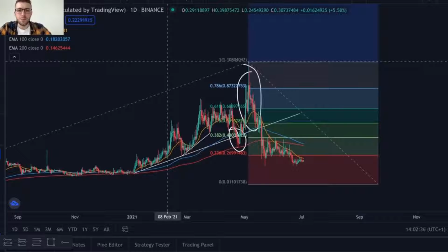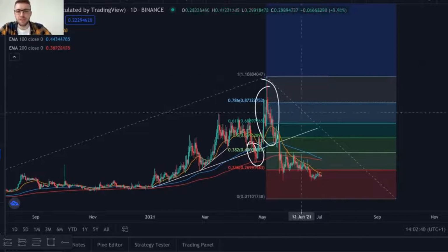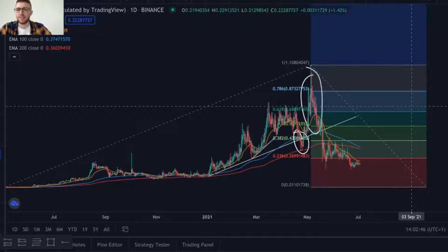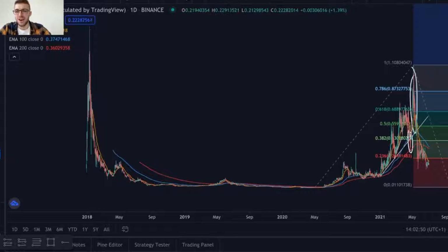So what you can see right now is the fib retracements, and we're just taking into account what's happened with the lows from last year and the immediate all-time high that we saw this year. Now, again, as I said, the all-time high for UTrust was back in around 2018, and that was $1.42, $1.43, that sort of area.